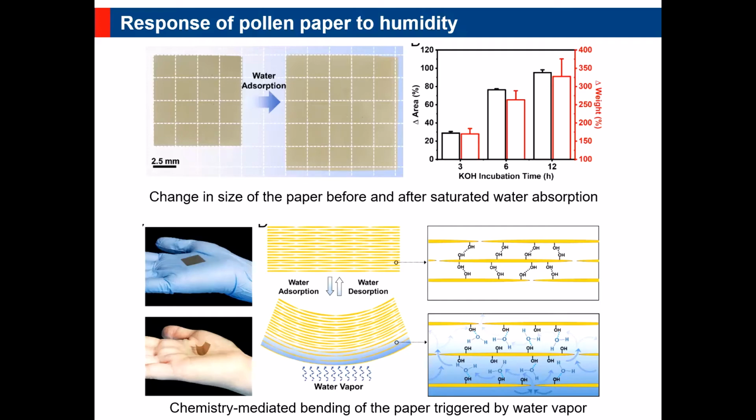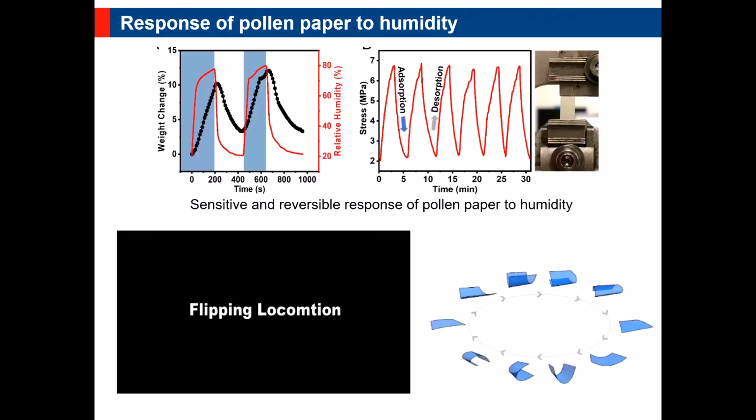This unique structure, arising from the differential swelling of the pollen paper, induces internal stress through the thickness of the paper, which forces it to bend. As the water vapor is removed, the hydrogen bonds between the pollen particles strengthen, forcing the paper to return to its original state. Continuous absorption of water leads to the pollen paper ultimately reaching a balance point. Any variation in humidity can easily shift the balance of the saturation point and thereby reversibly change the weight.